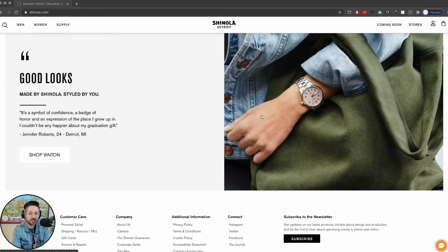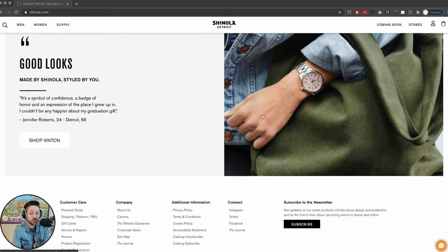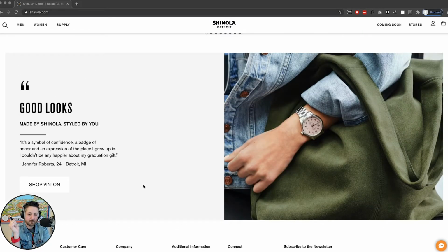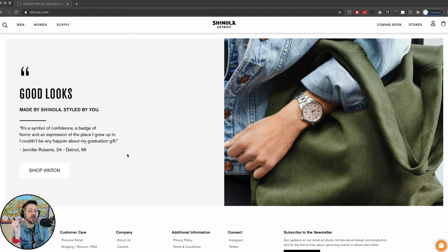The final thing on here is social proof, where they've got a quote from who I assume is a shopper, but who knows, and a very clean footer. That's a very nice footer. It's all just Helvetica, black and white. Also note the quote from the person is, "She's from Detroit." Oh, and she is. "Such a great expression of Detroit. It's a symbol of confidence, a badge of honor, and an expression of the place I grew up in."